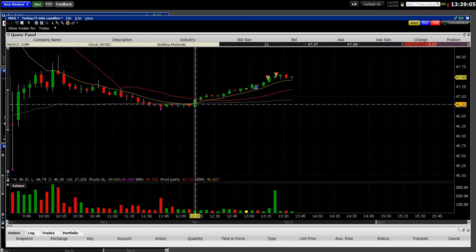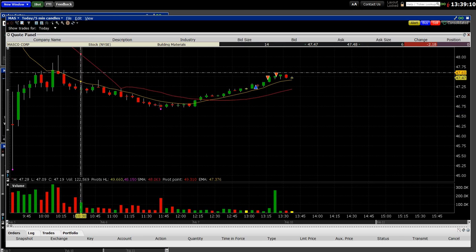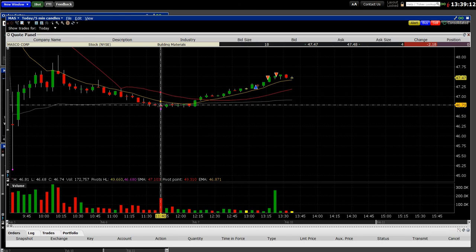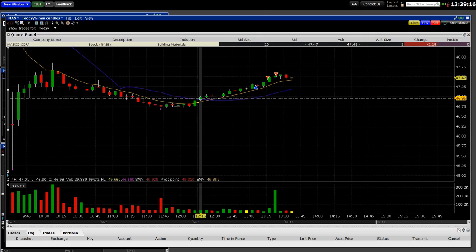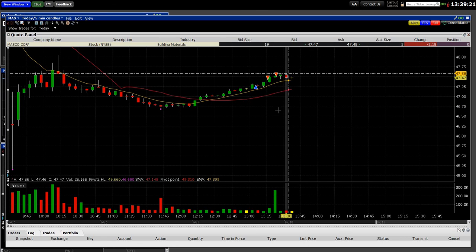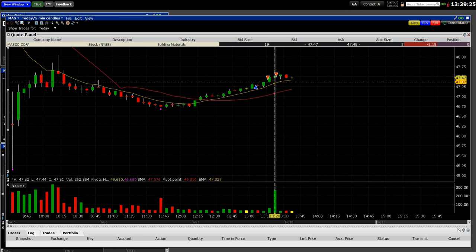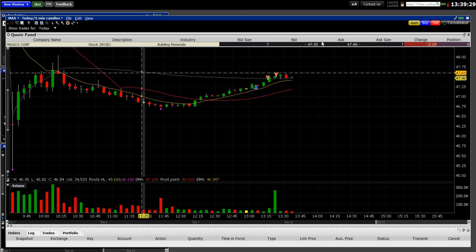Like if you look right here, you can actually see the volume burst at the bottom of this run down. That obviously signified that the stock was starting to move in the long direction, because this is where it ended up stopping its run down and moving back up. So I was a little worried this volume burst right here was going to portend a drop. But that was it. So a little trade on Masco.